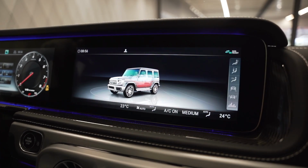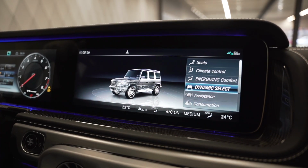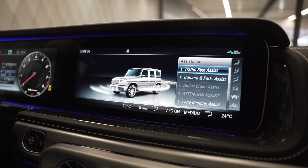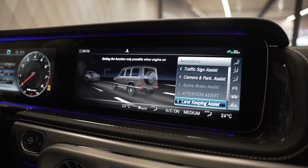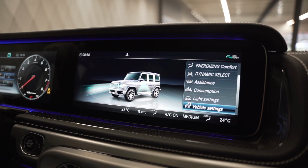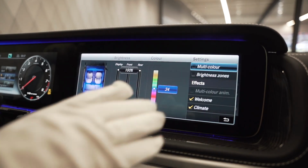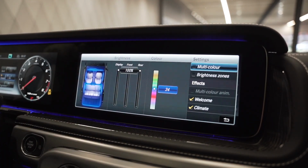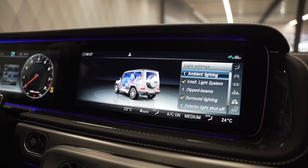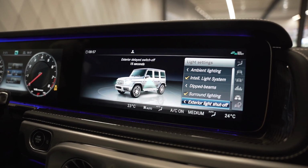You have the climate control, energizing, dynamic select, suspension driving modes, assistance, traffic sign assist, camera and parking, lane keeping, braking, blind spot, everything. Consumption, light settings, yeah, we already set the light to blue, but you can adjust it however you want it, in one color or multicolor. And Mercedes, you have the best ambient lighting from all manufacturers. The cars look like a disco at night.